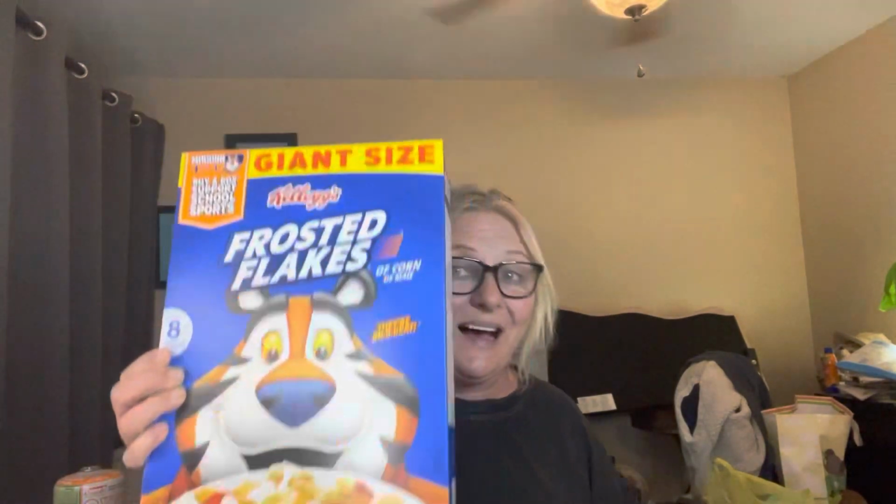That's the cereal again. Oh my gosh. Okay, I got some Frosted Flakes. This is the giant size. And $3.99 for the giant size of this. And then I got some Raisin Bran. $3.99 also for the giant size. And I know these guys are not the best of cereals in the world, but they're better than the Fruit Loops and all that other stuff.